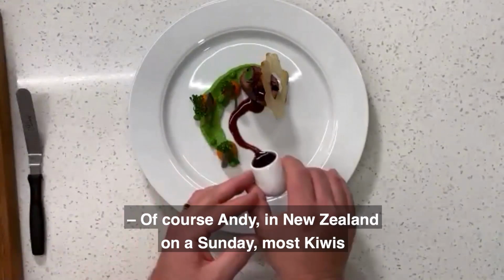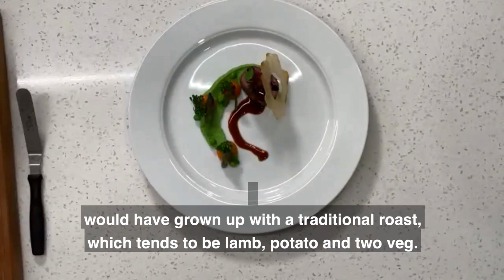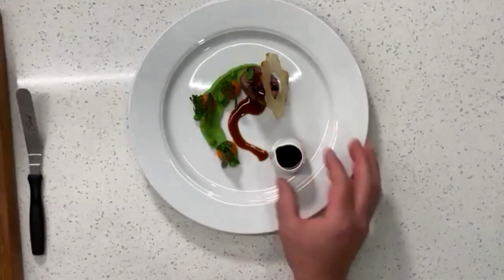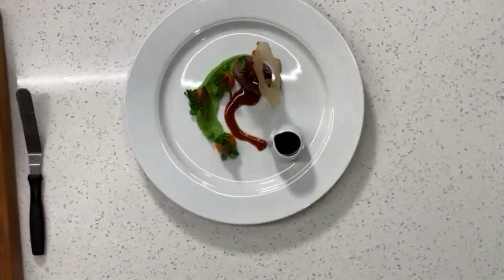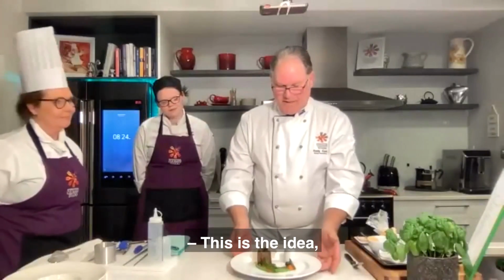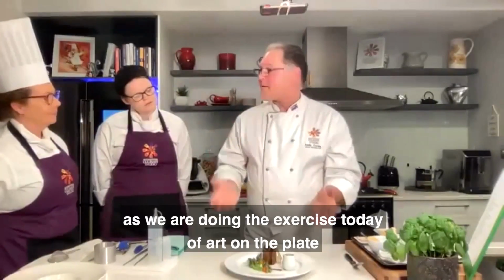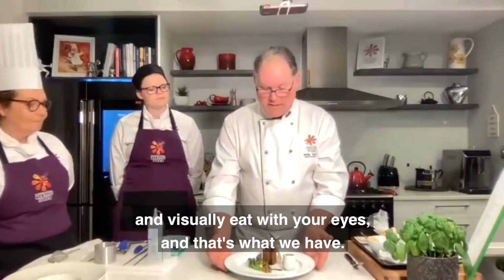which of course, Andy, in New Zealand on a Sunday, most Kiwis would have grown up with a traditional roast, which tends to be lamb, potato, and two veg. But I don't remember mine looking anywhere near as good as this. Sorry, Mum. Well, there we go. So this is the idea with the exercise today, art on the plate, and visually eat with your eyes. And that's what we have.